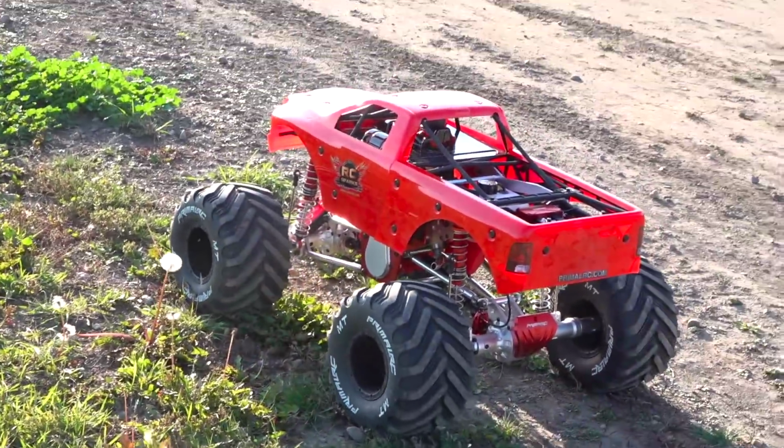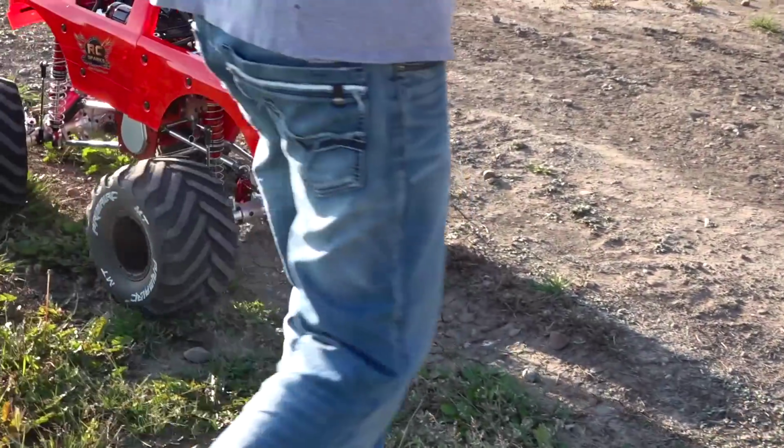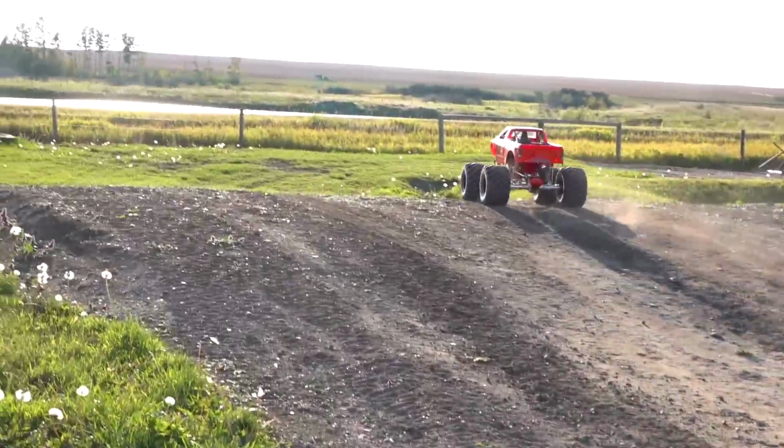Anybody that wants to say it's too slow, come stand in front of it. I'll hit you at full blast. You can tell me how slow it feels in the shin.